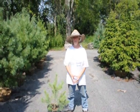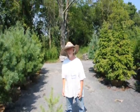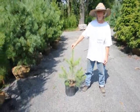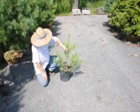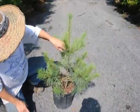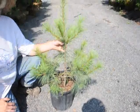Hi, I'm Marge Hurst at Highland Hill Farm, 5275 West Swamp Road in Fountainville. And I'm standing beside one of our white pine seedlings we started this year. We began this plant early this spring. It was only to this height. It was called a 2-1 seedling. You can see the bark is a gray color here. That's how tall it was when we started.